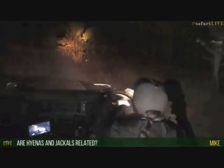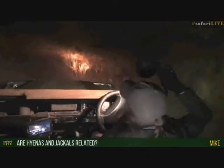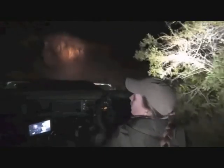Mike, you're wondering if hyenas and jackals are related. No, they're not related. Hyenas are actually not really related to anything but other species of hyena and a creature that looks quite funny called the aardwolf. And they are more genetically closely related to cats than to dogs.